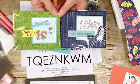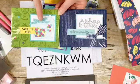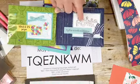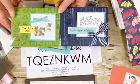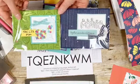Same thing. You see how it doesn't have to be exactly the same. This one has a bow here, this one has a bow here. These are die cut images from designer paper. This is stamped. Long image, short image. Stamped background, designer paper background. But it's the sketch.